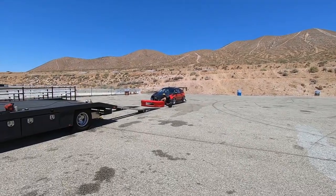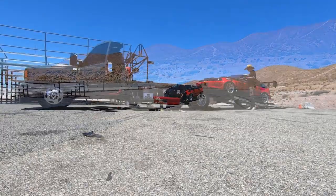Got here nice and early, so we're gonna get out of here. It's about noon now. Got all the information that we needed. Will is loading up. He's got his process, and yeah, then we're gonna get out of here.